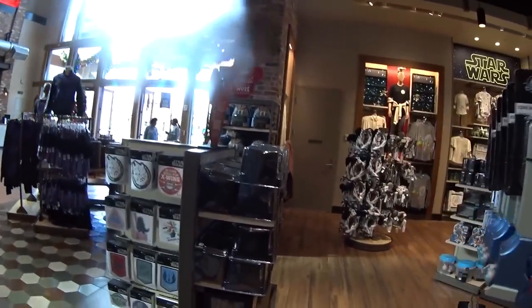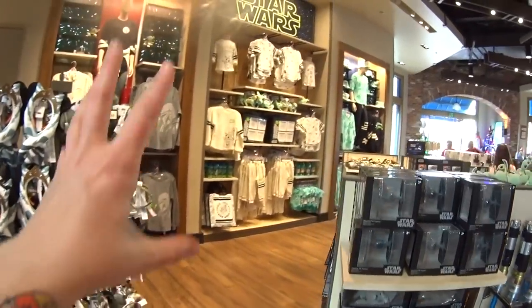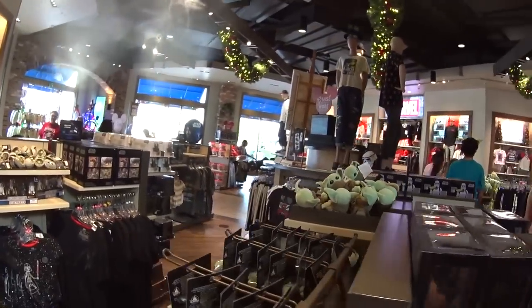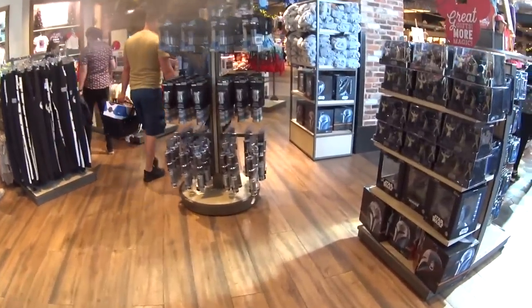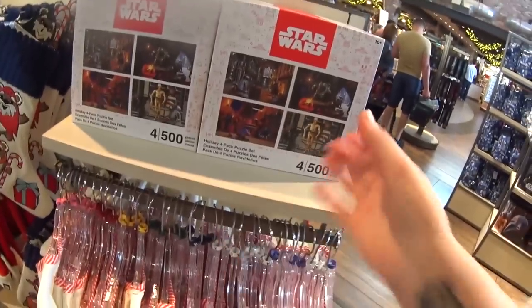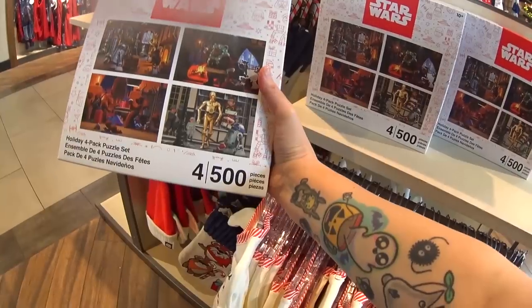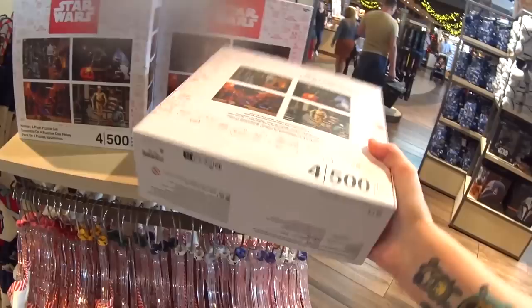So right in this room, you guys may remember it used to be mugs and cups and kitchen stuff all in here. And now it's Star Wars and Marvel. And they have a little Christmas display over here. We're gonna go check out, I think Star Wars stuff. Yes, look, it's a 4-pack puzzle, 500 pieces. This is perfect to do for the holidays. Perfect gift idea for the holidays too.